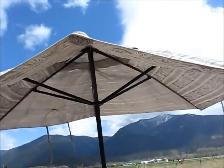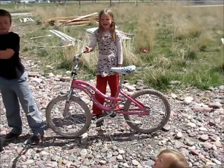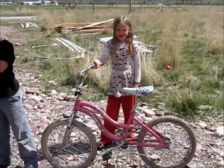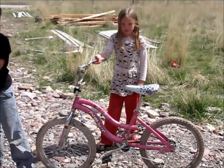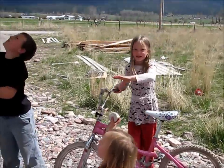Oh, you forgot to show my bike and the Goodwill find. I did not show Madeline's bike and the Goodwill find. That was $3.99. That would go in my Goodwill haul that day.